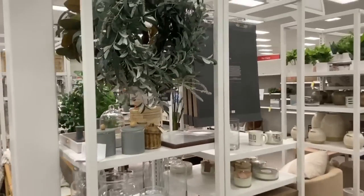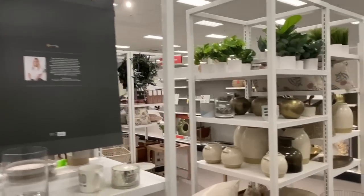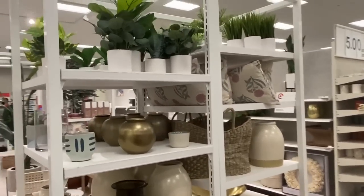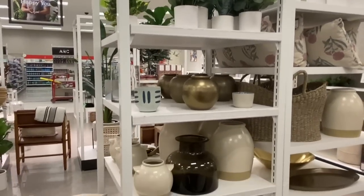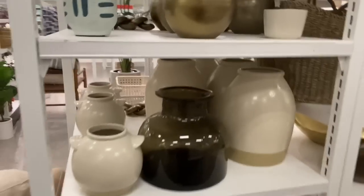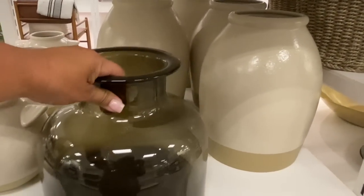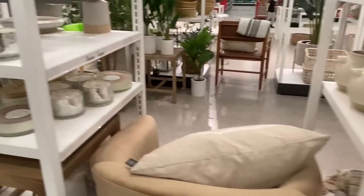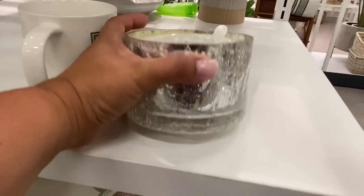My next stop was their Threshold decor spot. Each season they bring in new decor to this area, and I'll have to say I think it gets better and better each time. Now they had quite a bit of selection here. I did gravitate to one thing here. I left it behind because I felt like it's just another neutral item that I tend to gravitate to, and I didn't want to do that.